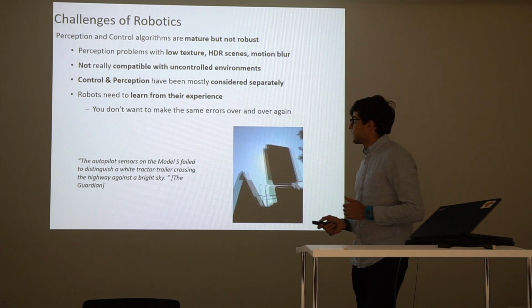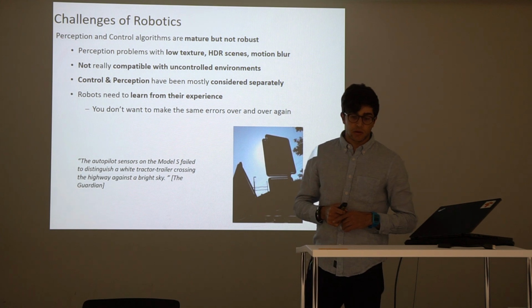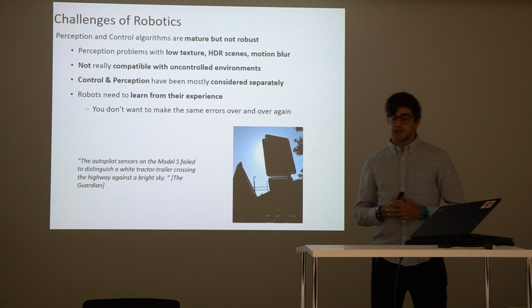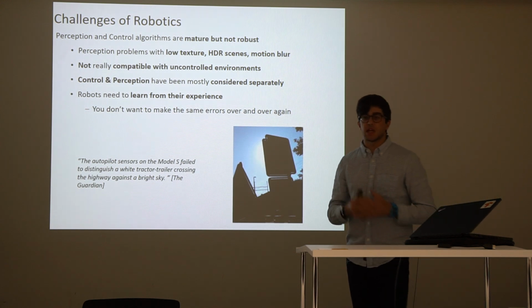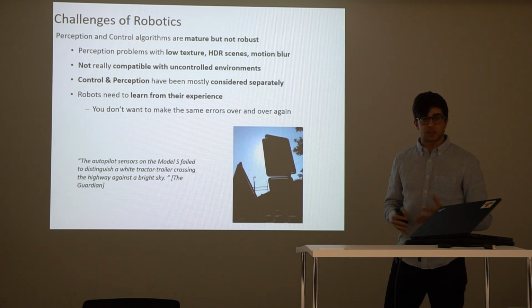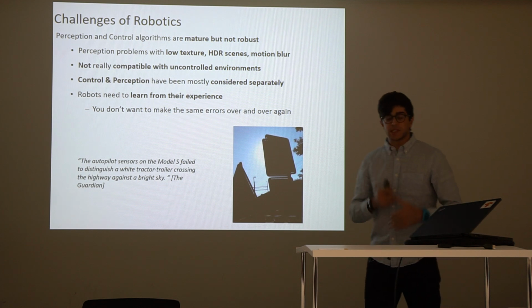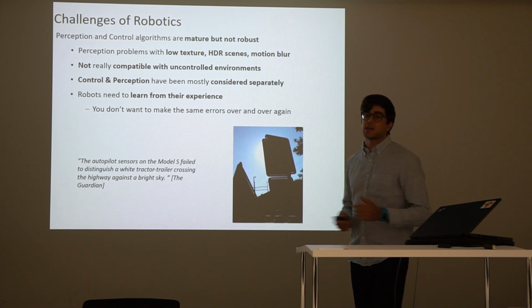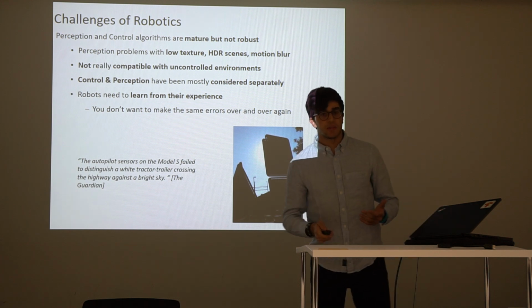Another problem is that control and perception have been considered mostly separately by roboticists for the last years. That's a problem, because the way we see and the way we act are highly correlated, and keeping this distinction for robots is just hindering further performance. Also, something we start seeing in the field, but is still not yet there, is having robots learn from their experience, because we don't want them to make the same mistakes again and again.